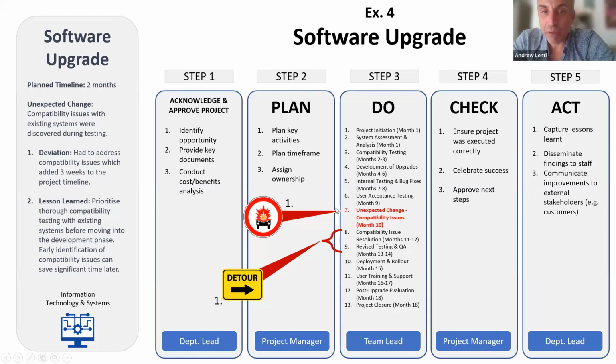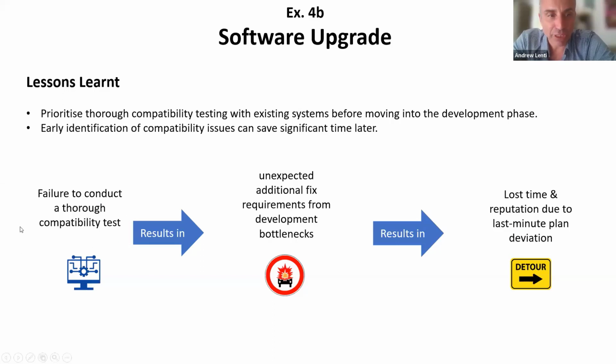So then when we reflect on this, the lesson learned is that when we were in step 3, compatibility testing, we have an information technology system lesson learned. Prioritize thorough compatibility testing with existing systems before moving into the development phase. So failure to conduct a thorough compatibility phase will result in unexpected bottlenecks, which result in lost time.